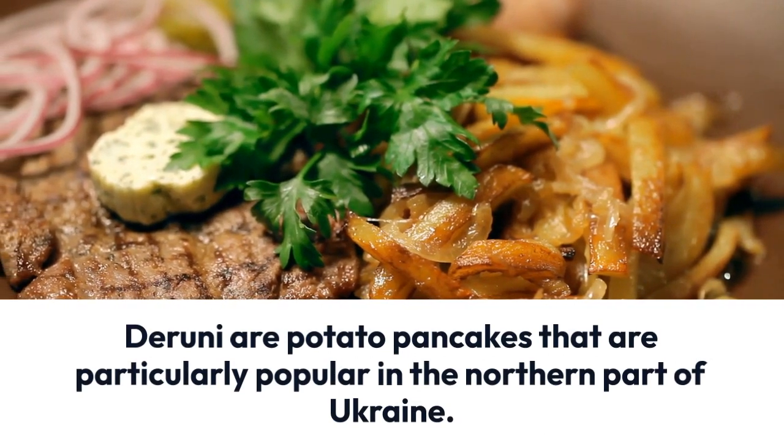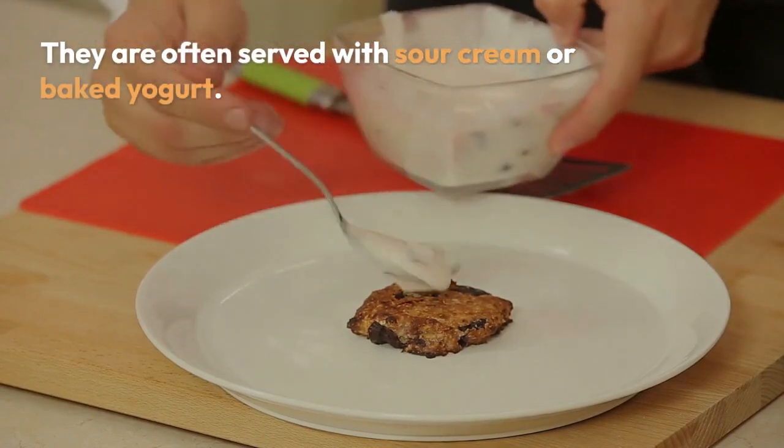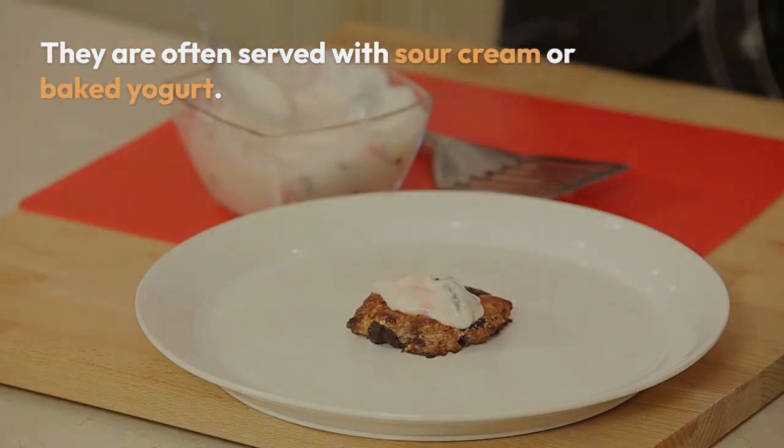Daruni are potato pancakes that are particularly popular in the northern part of Ukraine. They are often served with sour cream or baked yogurt.